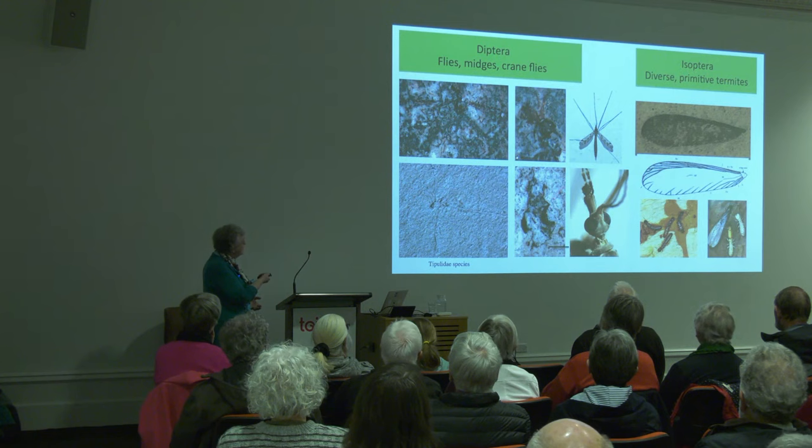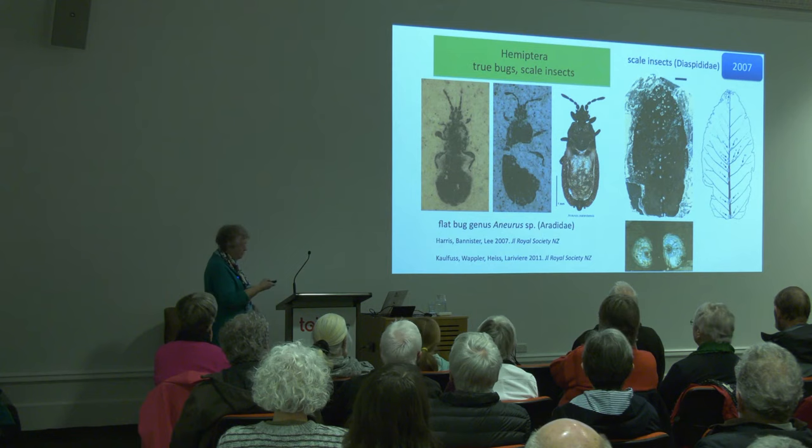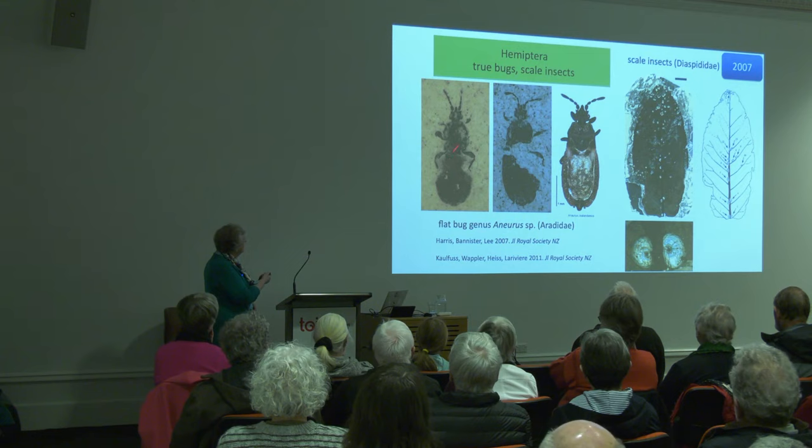We've got termites. Termites drop their wings. They actually shed them and they fell into the lake and fell down to the bottom. We've got bark bugs. This one here, you can see its antennae. And there's a modern one for comparison.